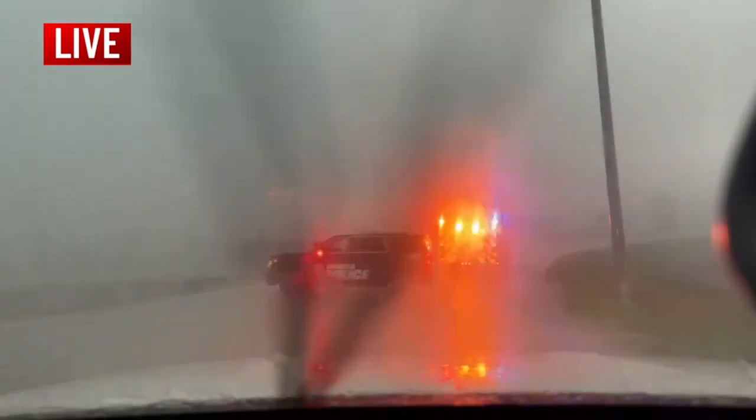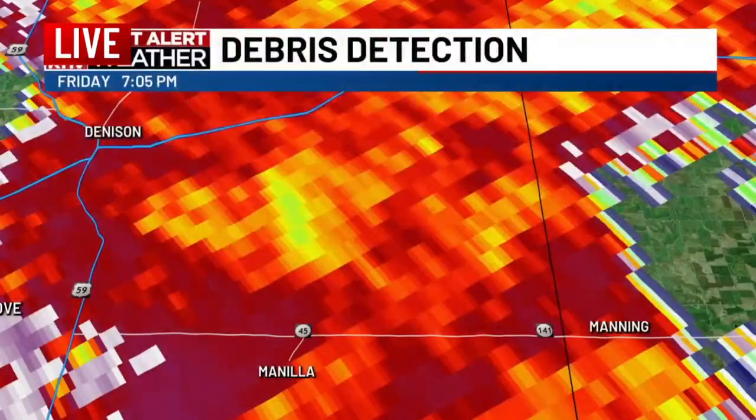Boy, a dangerous situation we still have ongoing right now in the southeastern part of the KTIV viewing area. This is the Manila, Iowa area that we're looking at right now. It looks like maybe Keith's picture just froze on us there. We're back. But this is just north of the highway down there close to Manila that we are looking at the best circulation. It looks like some of the circulation may not be quite as impressive right now, but I tell you what, that debris ball has been very impressive that we've been seeing.